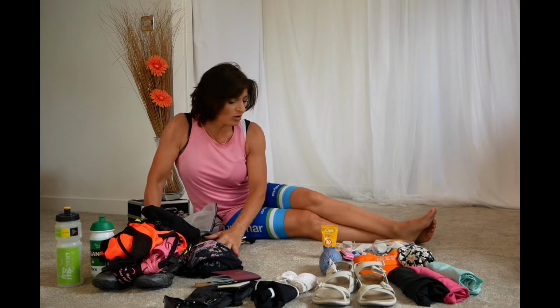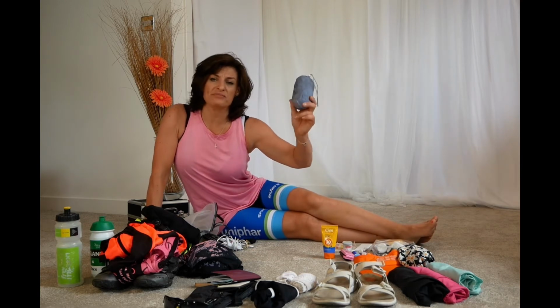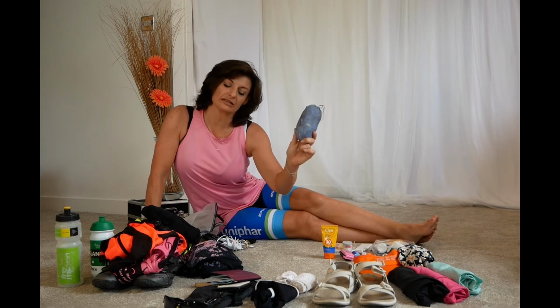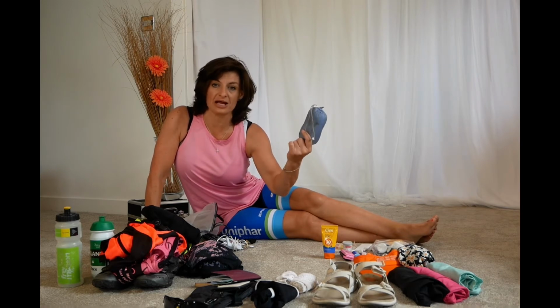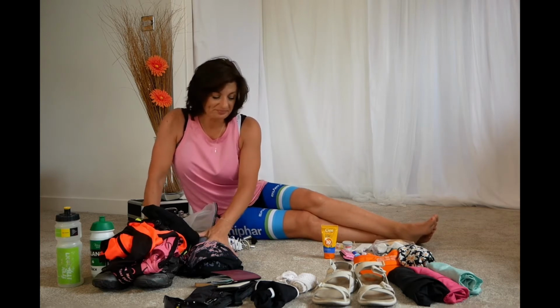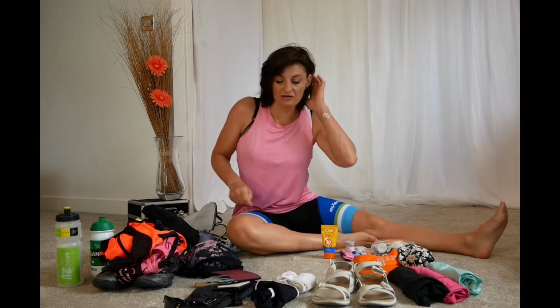So that's really all the cycling gear. I do have a little jacket here. I'm not entirely sure I'm going to bring it just yet. I'll see. It's kind of one of those things. If I bring it, I'll never use it. And if I don't bring it, I'll have wished I had. So we'll see. All right, so then moving on to the more practicals of traveling.